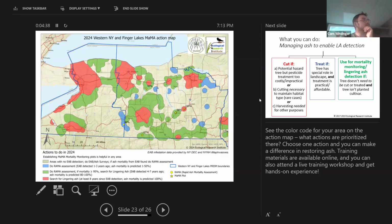How long does it take to reach 95% mortality? It's roughly 8 years, give or take. In high abundance of the emerald ash borer, it can be shorter. But from the first sign of emerald ash borer's presence, it normally takes about 8 years to reach 95% mortality.